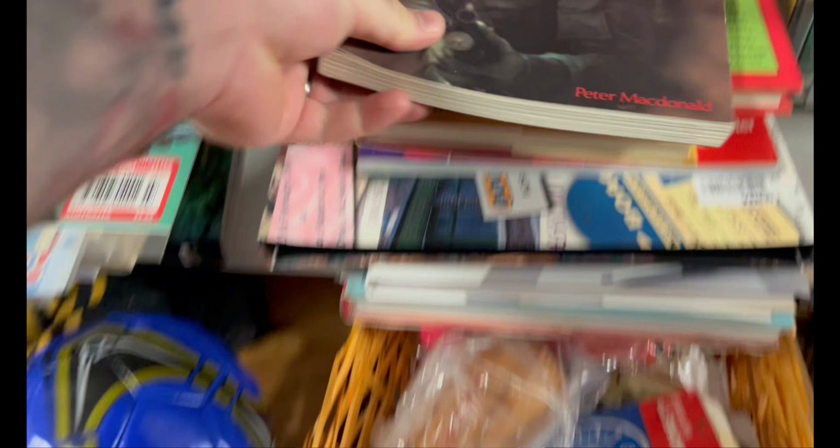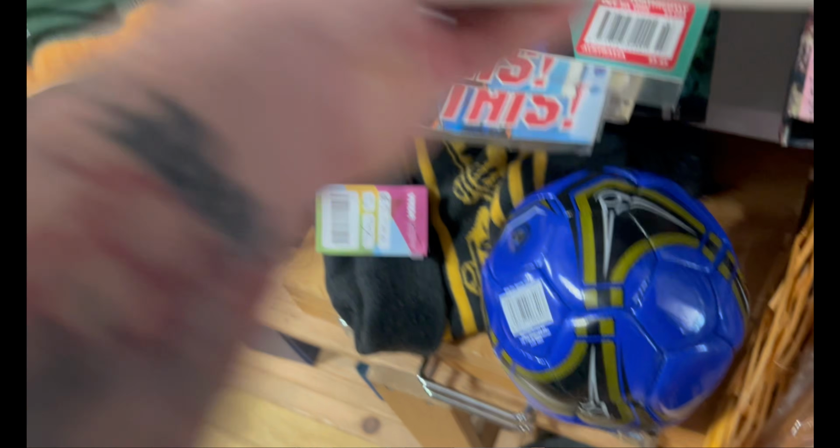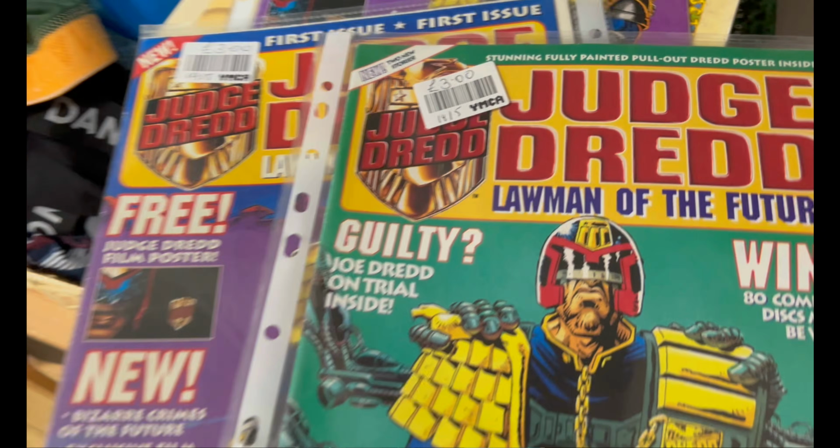You know, they're trying to make their money. I can't fault them for it, but I'm not going to pay them. And then yeah, a couple of books in here, and also these cool Judge Dredd comic books, £3 a piece. If it's your sort of thing, maybe they're worth picking up, but not for me.